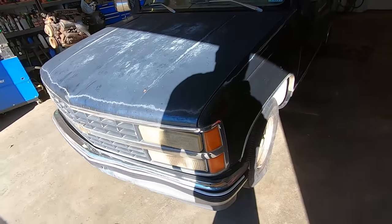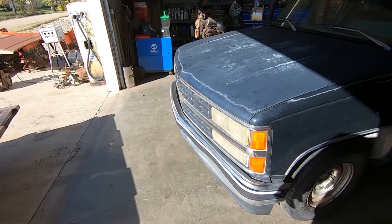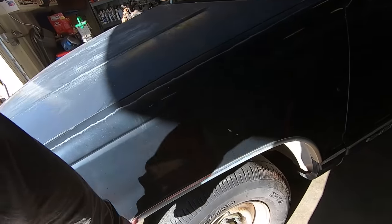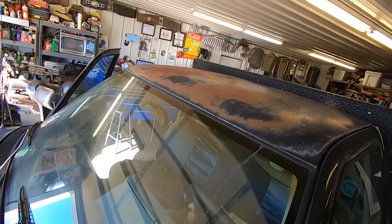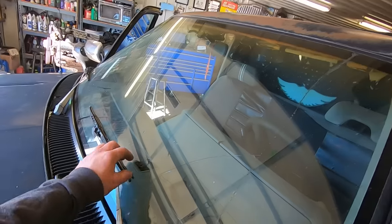I like the 95 to 98 grills better. So if I'm going to hang on to it for a long time, maybe we'll see if we can search out one of those nicer grills with better headlights and such. This fender's good. Trim is good. Missing a beauty ring over here. Windshield's cracked. There you can see the roof, just how not good that is up there.